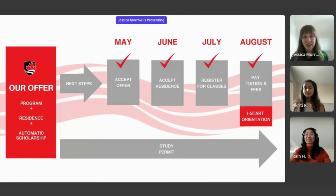Now, registering for classes and paying tuition will happen later in the summer. And you guessed it, information will come through your email. So another good reason to keep a close eye.